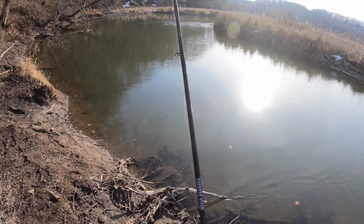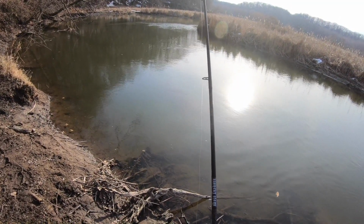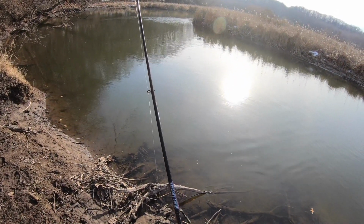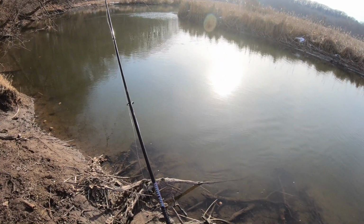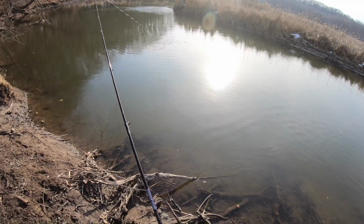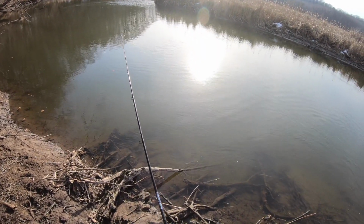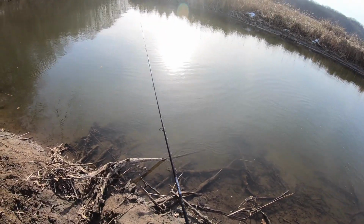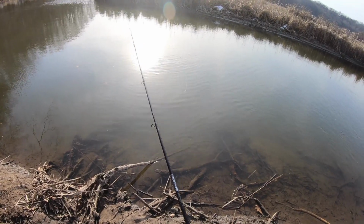Beautiful weather. I haven't felt weather like this in a very long time. It's nice to finally not even have to think about hand warmers and gloves and jackets. Spring is on its way, but it's not here yet. But it's a nice preview.